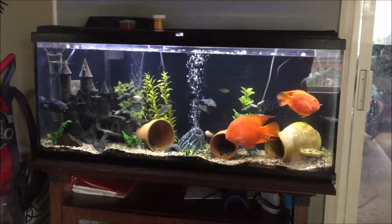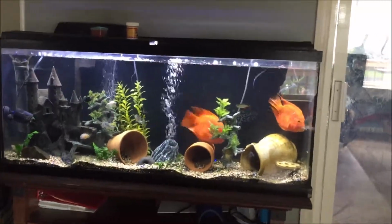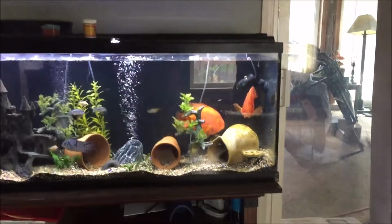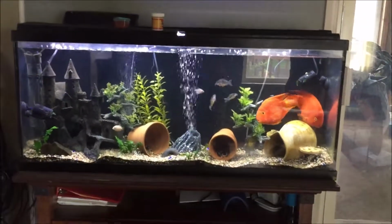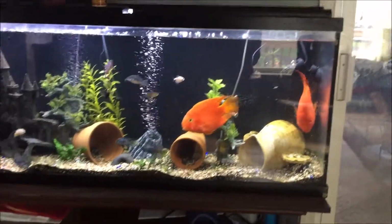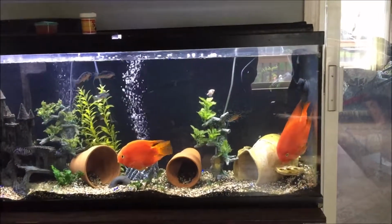I think he did it because of the Oscars or something. He was also fighting with the Oscars, but now he's doing completely fine. Sometimes he'll chase a smaller fish, but he doesn't do any harm to them, because they have small mouths, so they can't really do that much harm versus a bigger fish like an Oscar trying to chase after these guys.